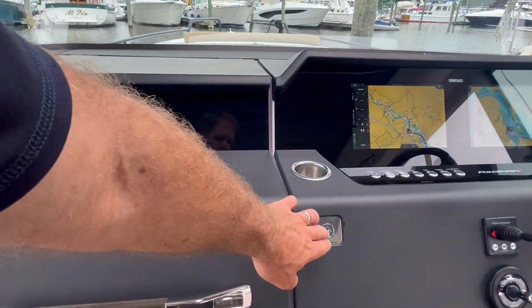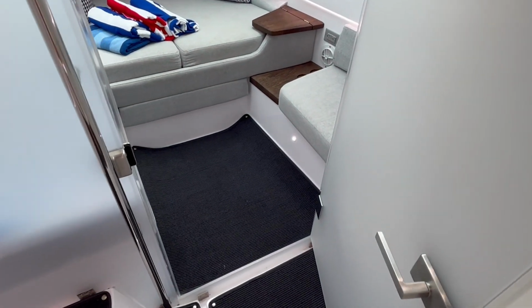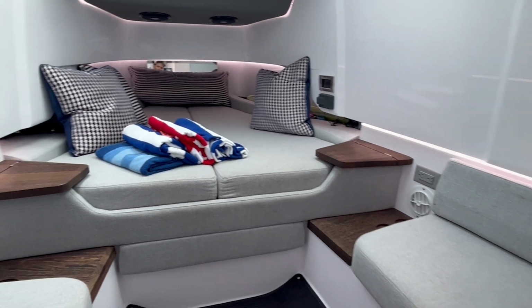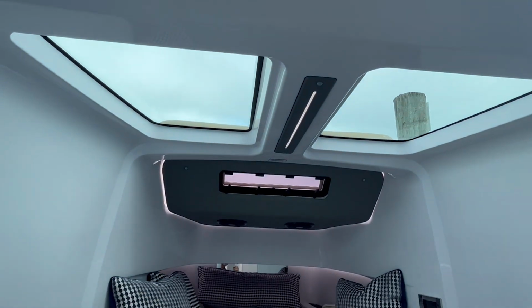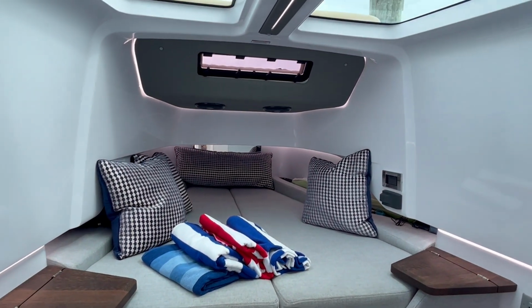And then let's go below to the forward cabin. Push of a button, that raises up. Basic Knead has the enclosed toilet compartment, so you have a little bit more of a bathroom, so to speak, with a privacy door. Electric freshwater flush toilet, and you've also got your electrical distribution panel. And moving forward into the forward cabin, you've got a full double bed, 2 settees, nice changing space, lots of light coming in from those overheads. Also have air conditioning on a separate unit up here in the forward cabin. So you've got comfortable sleeping no matter what the weather.